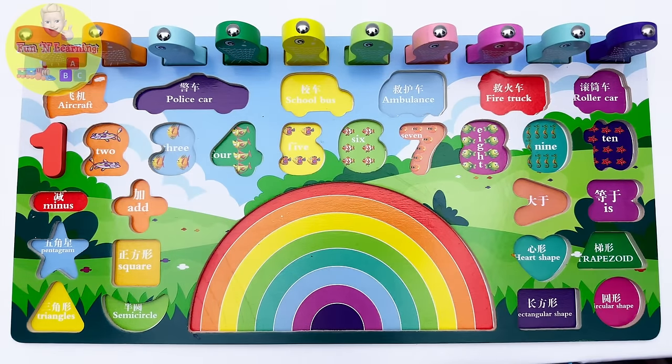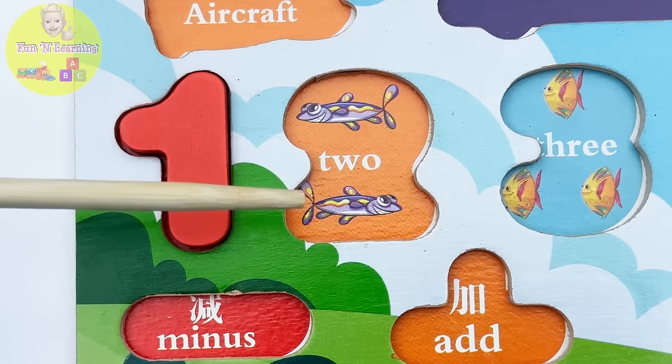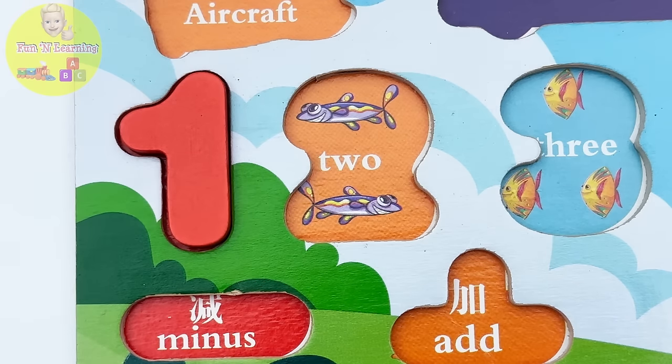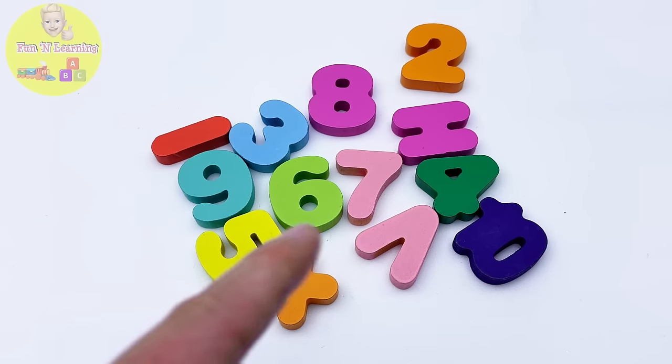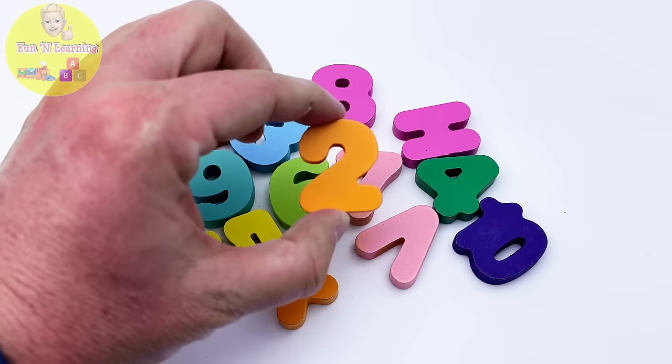What is our next number? It's the number 2. We have 1, 2 fish. Let's find the number 2. I found you. The number 2.